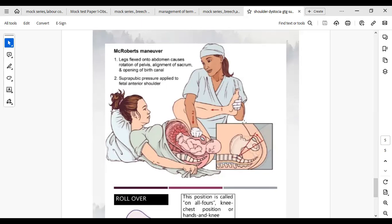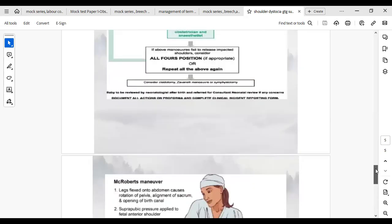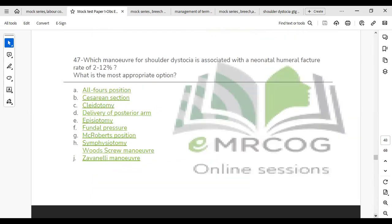Okay, here we are having both McRoberts plus the suprapubic pressure. Suprapubic pressure is meant to augment the effect of McRoberts. And sometimes in the recall there is a question about McRoberts: is it adduction of the thigh or abduction of the thigh? It's a really silly question. Don't forget about repeating the maneuvers, trying either delivering the posterior arm or going for internal rotational maneuvers. They are not going to ask you in this gray area, I don't think so, not for something that is case to case.